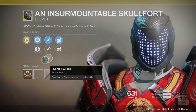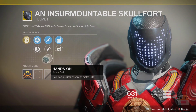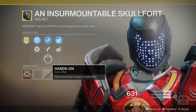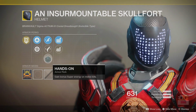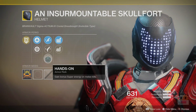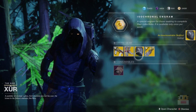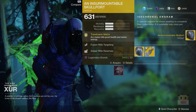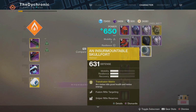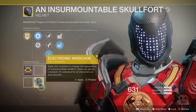And lastly, bonus super energy on melee kills. This is literally the best thing you can have on this out of every possible thing. More super energy on melee kills. Pair that up with the super energy you get from the mini fist stuff. This is literally what you want. It is incredible. To be honest, I'm gonna get one of these because the one I have is just a little bit worse, and it has hand cannon targeting, special ammo fire, really good, but god damn, that's really good. That is really good. Oh, and I guess it has an ornament, but who cares about it?